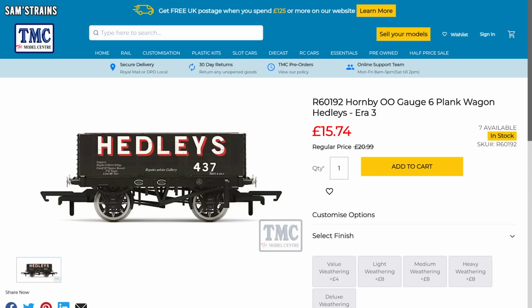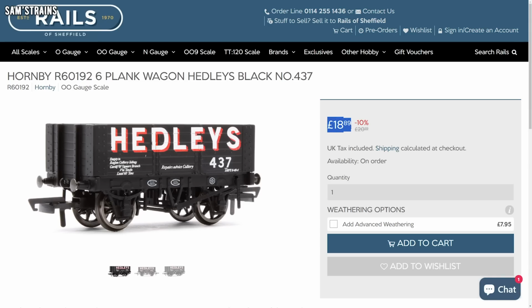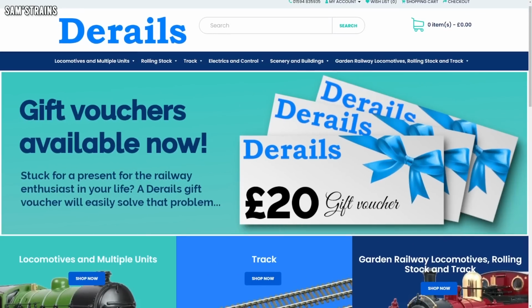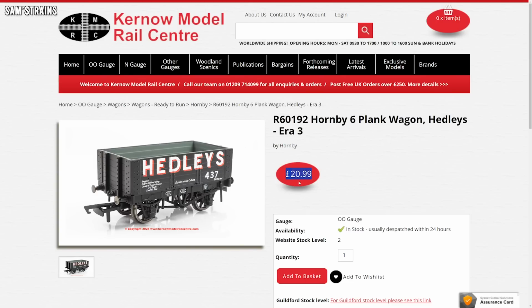Finally then, I decided to compare an item of rolling stock, this time a Hornby Headley open wagon, and this time it was TMC that was the cheapest. Their price for this was £15.74, then Model Railways Direct and Rails of Sheffield, who both had the same price of £18.89 each, followed by D-Rails models at £18.90, and then finally Kernow, once again the most expensive, at £20.99.